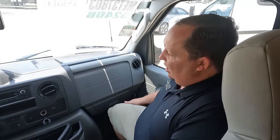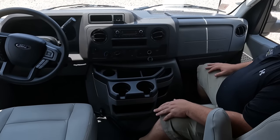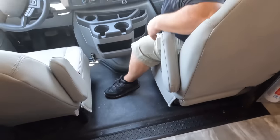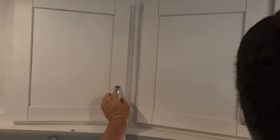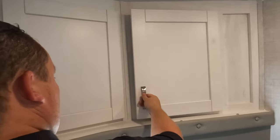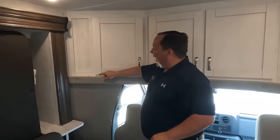It really is. Right here, you know, traditional passenger seat. You got your sun visor there. USBs all around. Very, very nice. Okay. What's interesting is there's no bunk over the cab. No, ma'am. You have all this storage. Very nice. The white cabinet. How do you like the white look? I like it. Yes, ma'am. Me too. Very nice.